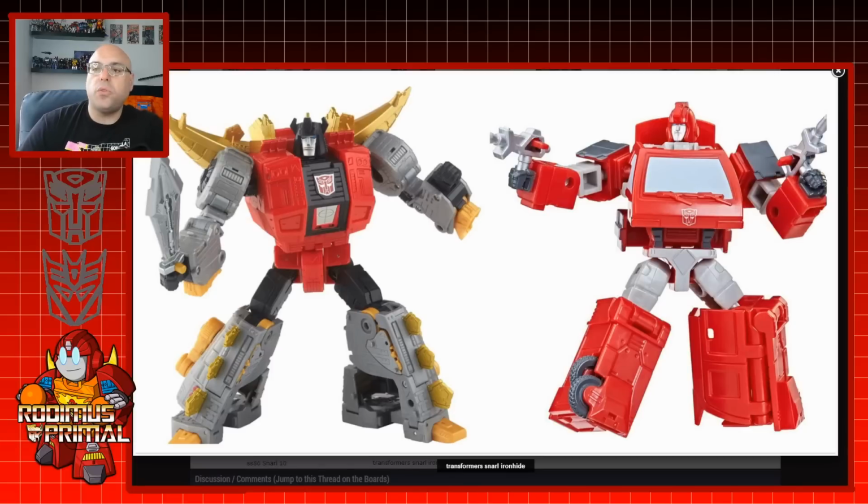Okay, so the first two figures I want to talk to you guys about today were the reveals from yesterday, and that is Leader Class Studio Series 86 Snarl and Core Class Ironhide. Of course, they're put right next to each other, and they're not exactly the same size. We already knew Ironhide was coming since they already did Ratchet in Core Class, and then we also know that they're going to end up doing that in reverse for the Voyager Class figure.